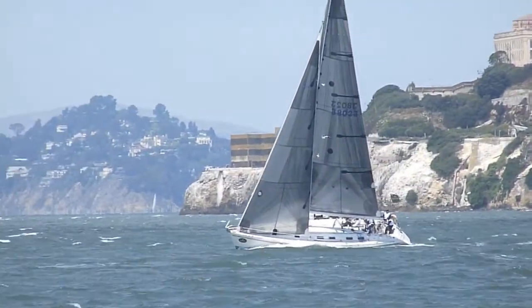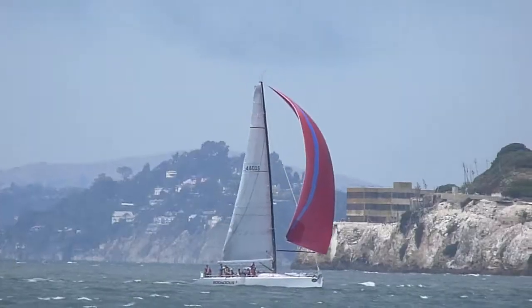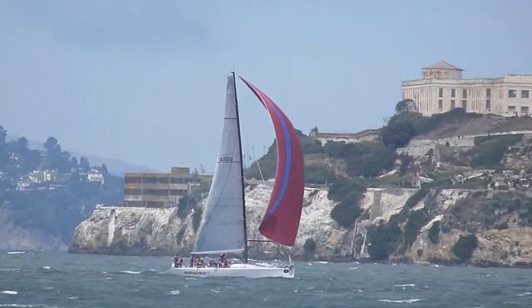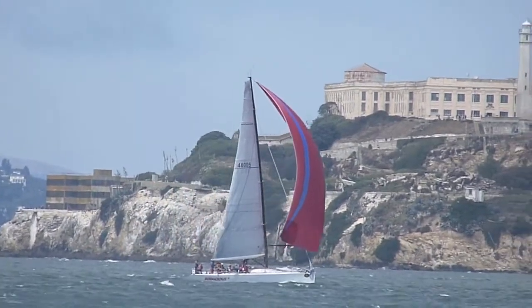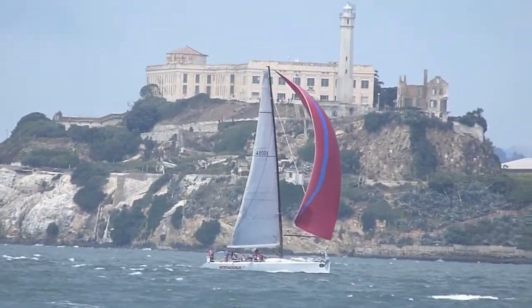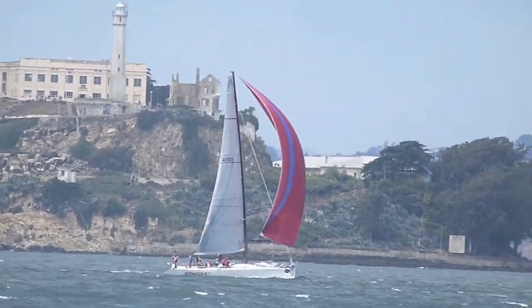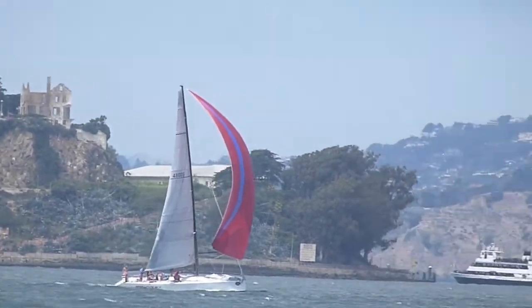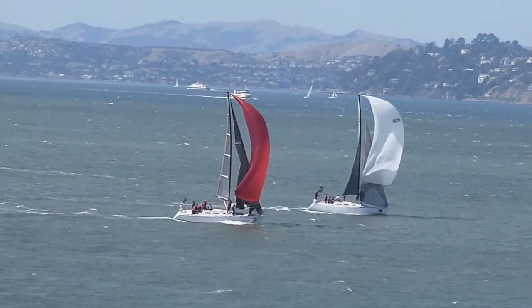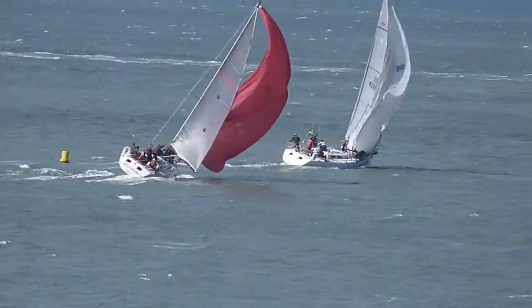Looking good, seeing the wind and strong breezes. One of the large IRC boats heading downwind under spinnaker, passing Alcatraz. Seem to be all alone. Boat's heading for a leeward mark. Boat's rounding him.